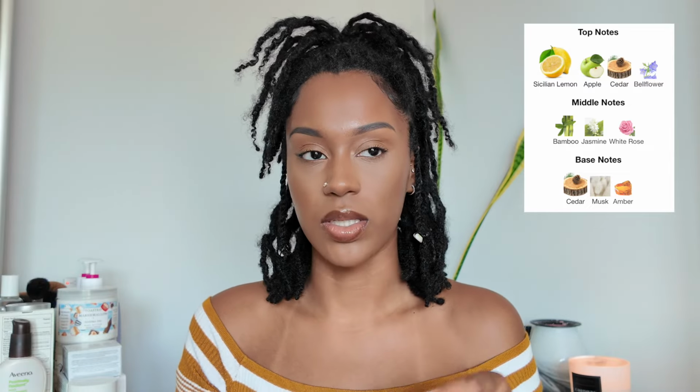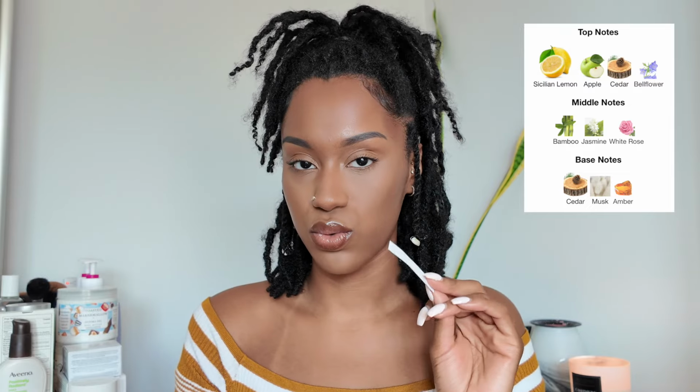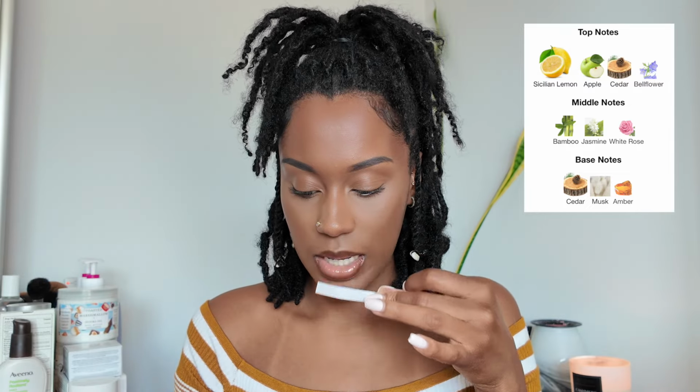It does dry down into a little bit of florally. The rose is not too strong of a rose. And then I do get some cedar and musk in the dry down. So a little bit of a woodiness, but still with that very strong lemony florally smell. It's almost like a beachy scent too. I don't know if other people get that.